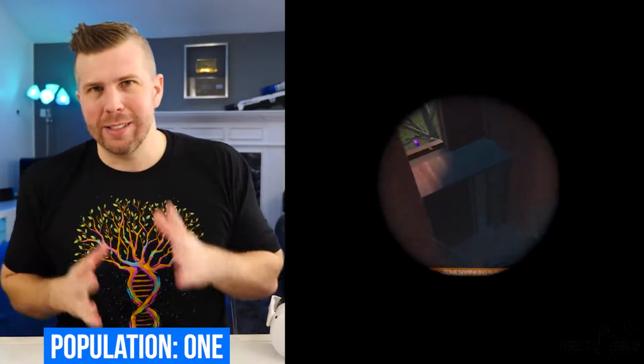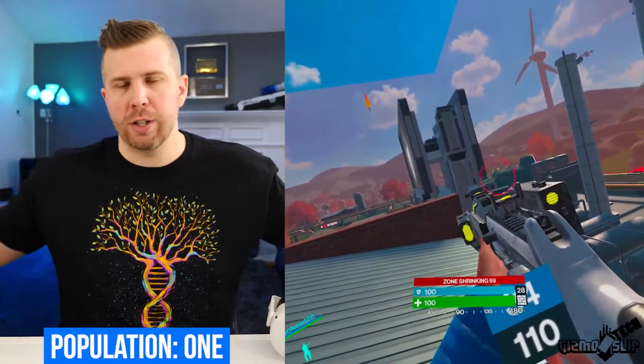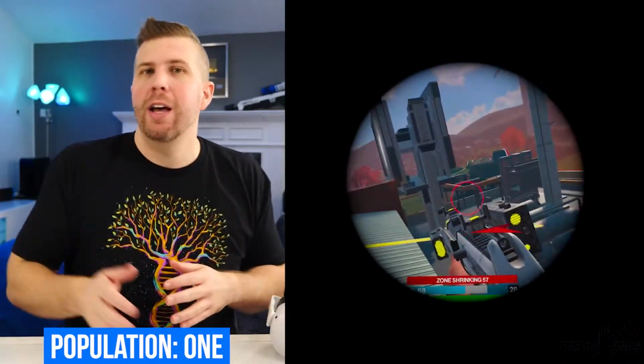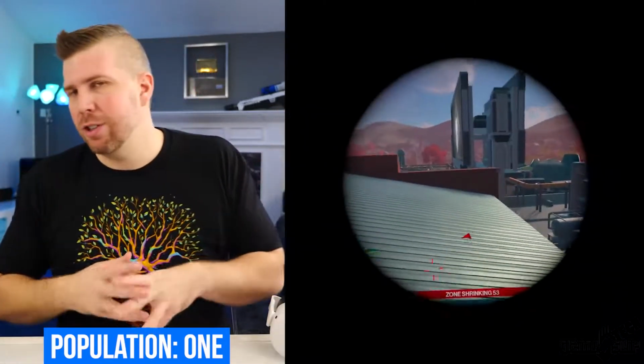We've got excellent design and implementation here. You can climb on anything. You can fly off structures. You can build your own walls. You can climb up those walls. You can use snipers, shotguns, assault rifles. There's a variety of weapons.